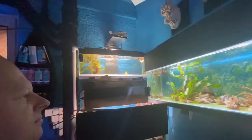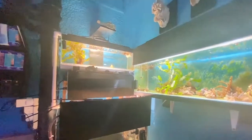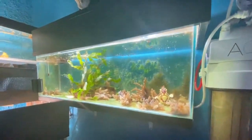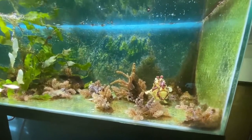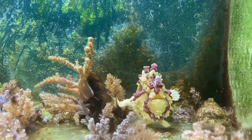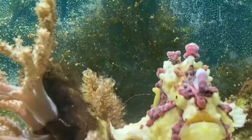There's tank number 7 up there, which at the moment just has snails and stuff in it. It's an algae. But this little dude, have we named him? No. Okay, what's his professional name? It's a wart skin angler.